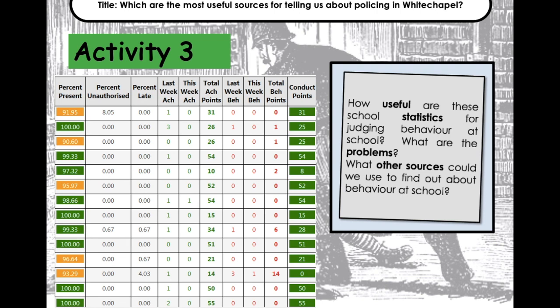Moving on then. Activity 3. Let's start thinking about the usefulness of this source then. So we've talked about how we would follow up in our investigation. But how useful are these school statistics for judging behaviour at school? What are the problems? What other sources could we use to find out about behaviour at school? Now, we touched on this in activity 1, but could you come up with any more ideas on your worksheet for this source? Okay, so pause the video here, fill out your worksheet, and then we will move on.